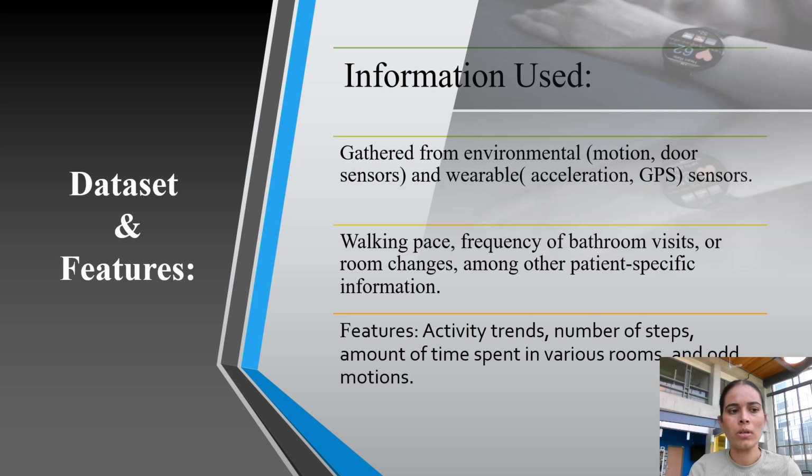Datasets and features. On this slide, we are discussing the types of data used and key features extracted from that data. The information used is gathered from two main sources: environmental sensors like motion and door sensors. Second one is wearable devices such as those with accelerometer and GPS sensors.